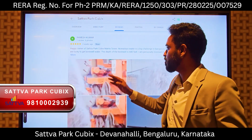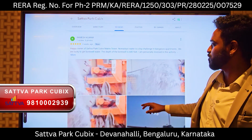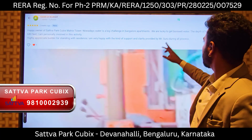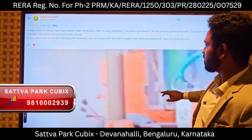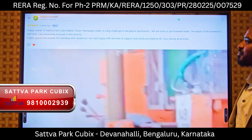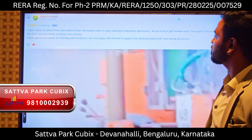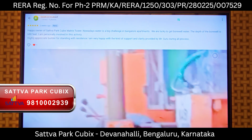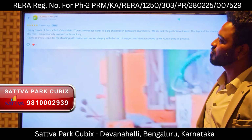See, people were talking about the water issue. One customer has taken a 1 BHK. I have only sold him. Happy owner of Sattva Park Cubix Matrix Tower. Nowadays, water is a big challenge in Bangalore apartments. We are lucky to get borewell water. The depth of the borewell is 680 feet. I am personally involved in this activity.